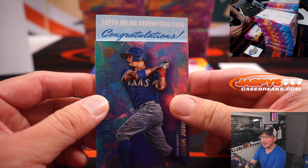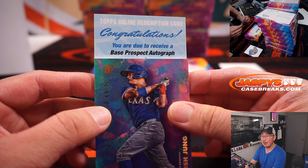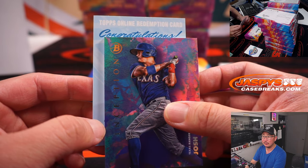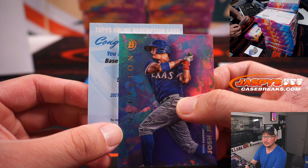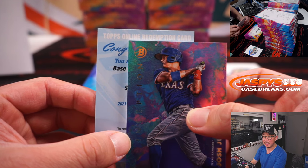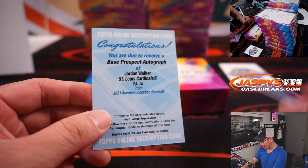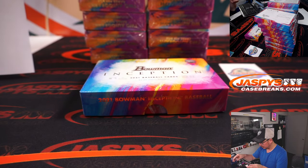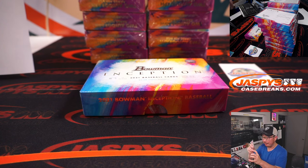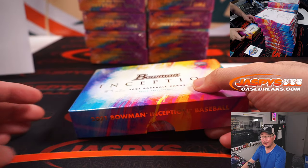So congrats to somebody. You are due to receive a base prospect autograph of, good luck, S, San Diego, Seattle, St. Louis, St. Louis. It's Jordan Walker. That is for the Cardinals. Chris D picked up the cards straight up. All right, box one in the books.